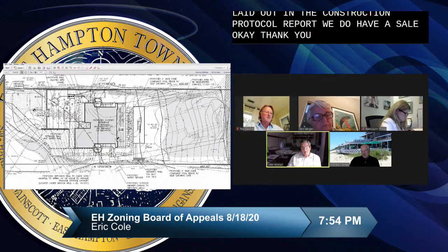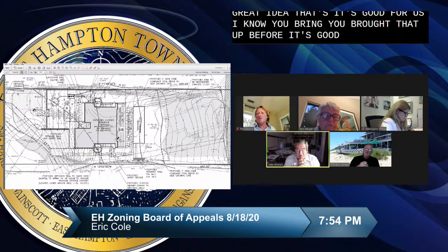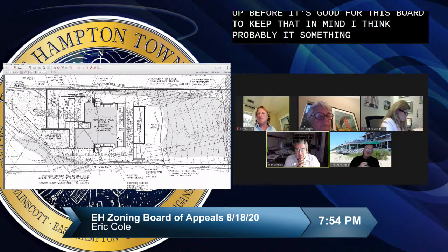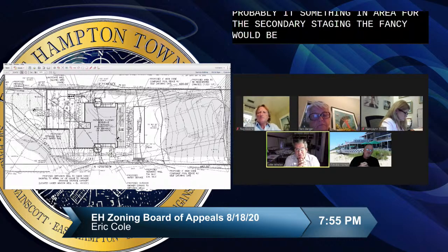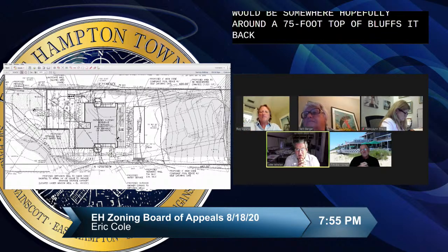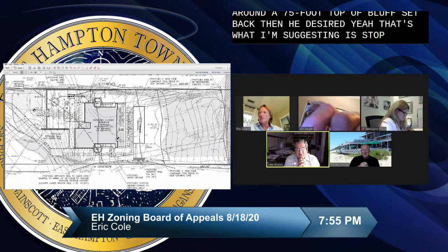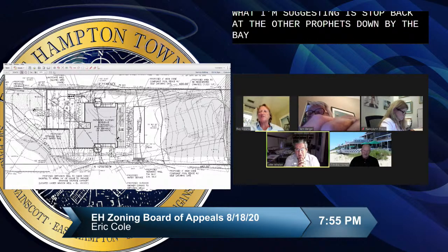So Roy, I think that's a great idea. It's good for us. I know you brought that up before. It's good for this board to keep that in mind. I think probably an area for the secondary staging, the fencing, would be somewhere hopefully around the 75-foot top of bluff setback. Vinny, does that work? Yeah, that's what I was suggesting, top of bluff. No, I'm talking about 75 feet from the top of bluff back. The bluff is down by the. Oh no, John, I'm sorry. I was looking at the setback, the 75-foot setback. Yeah, that's what I mean. Right. I'm sorry. That's more like it.